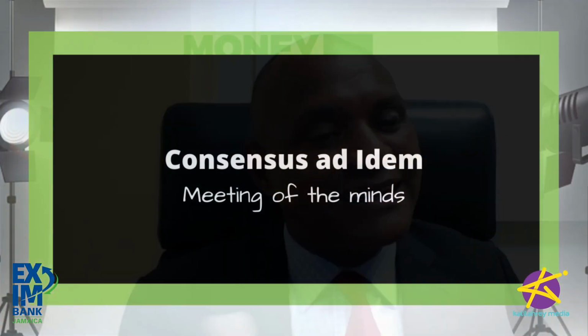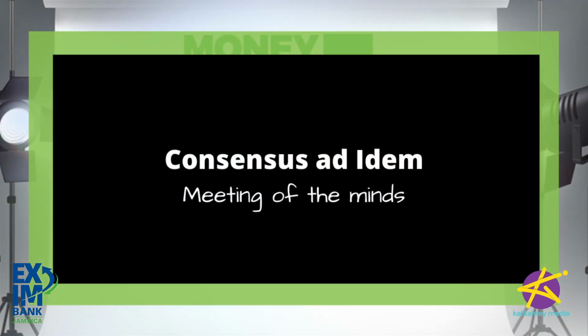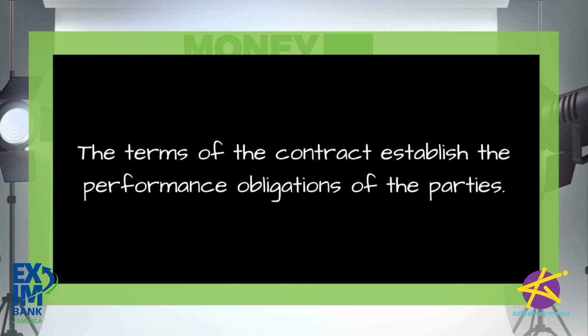And that is why in contract terms, we speak about this expression called consensus ad idem, which is about a meeting of the minds. Because unless you have a meeting of the minds on the fundamental terms, you will not be able to get an agreement. And once you have got that, then what you will then do is have those things crystallized as terms, and those terms will establish what we call performance requirements. So the terms of the contract establish the performance obligations of the respective parties.